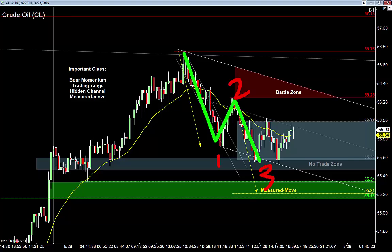We know we're bearish. We know momentum is on the sell side. I don't want to sell down here, though, because this point now, this is where buyers will be coming in. This is where profit taking will be for the sellers. So I don't want to sell too low down here. That 1, 2, 3 reversal tells me exactly where and what setups I'm looking for here tomorrow. I want to be a seller. I've got my hidden channel. I've got my battle zone.